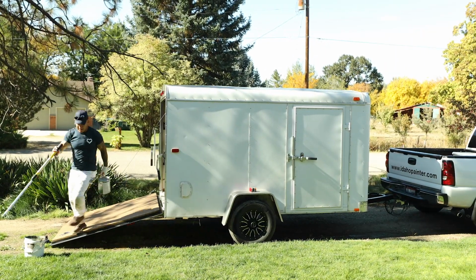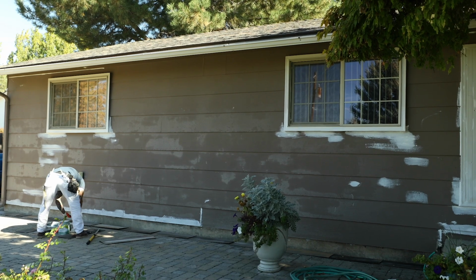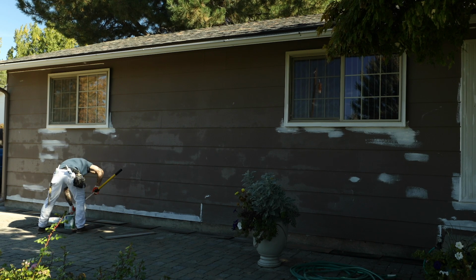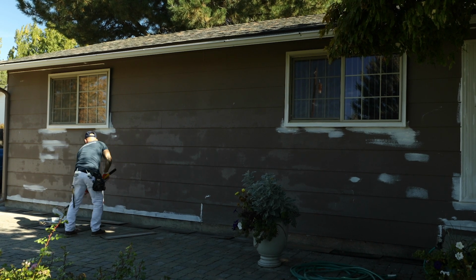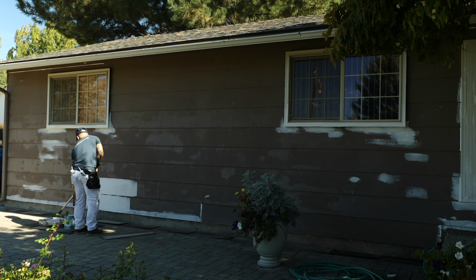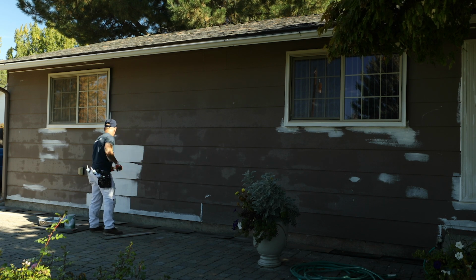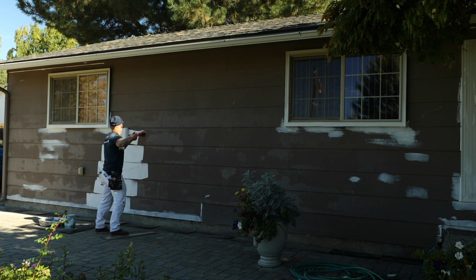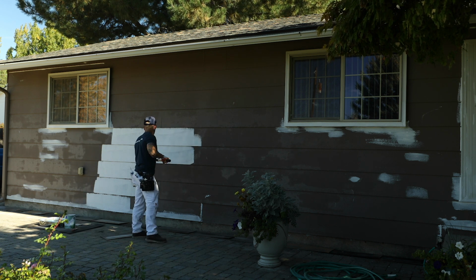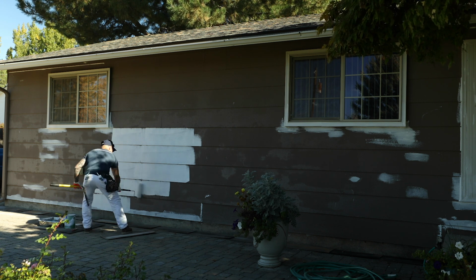Now you don't have to prime the whole house. You only have to prime the areas where wax bleed shows up. The best way to determine that is when whoever's power washing identifies those areas. We typically take a can of spray paint, and every area that has wax bleed on it, we just put an X with the spray paint that shows us, hey, there's wax bleed right here, and this area needs to be primed.